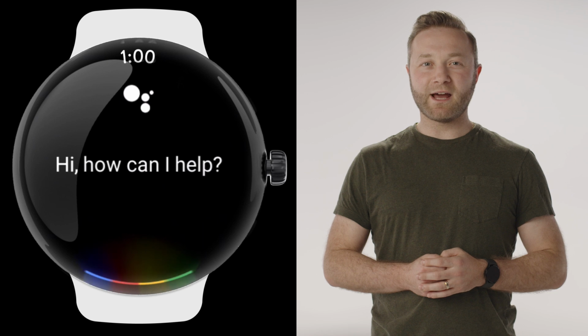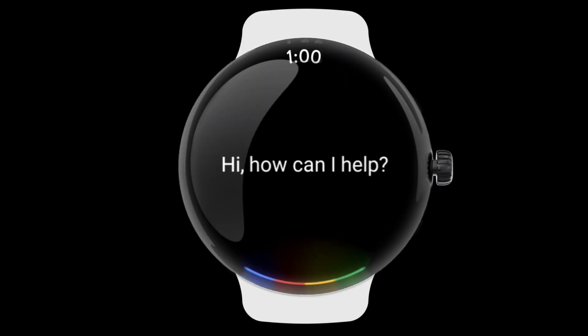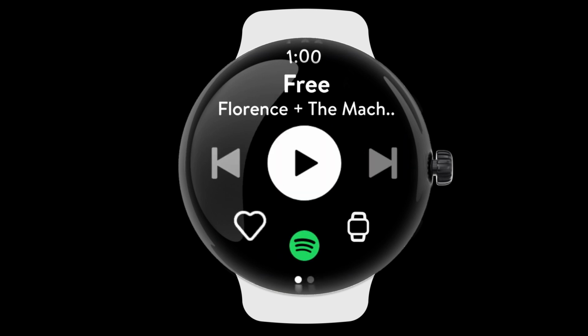Let's take a look at how one of our partners, Spotify, is integrating Assistant with their Wear OS app. When a Spotify user is out on a run without their phone, for example, they can say to their watch assistant, "Hey Google, play Florence and the Machine," and Spotify's Wear app will launch an appropriate track fulfilling the user's request.